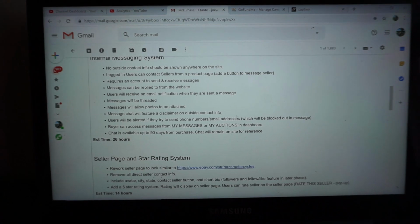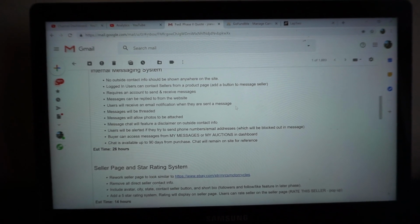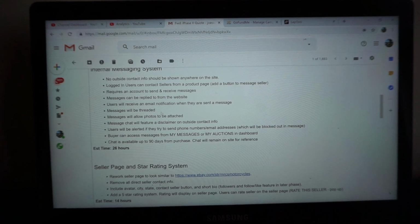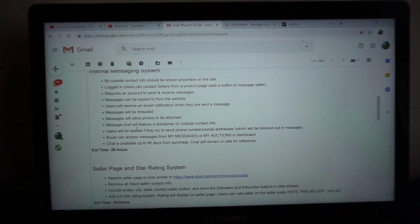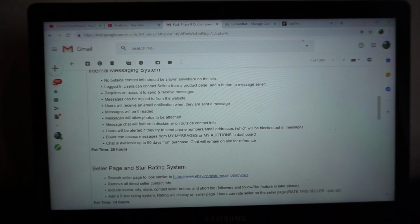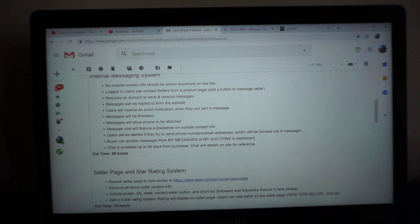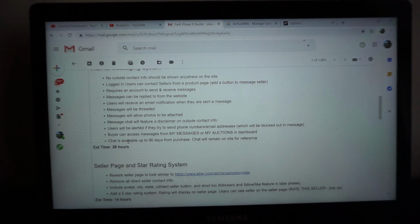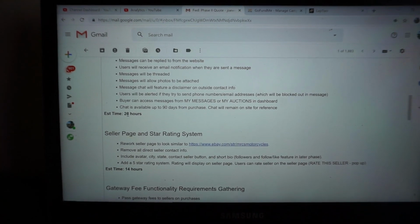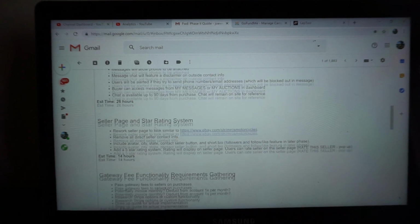And then if you want to read through the rest of it, you get an email notification when the messages are sent. The messages will be threaded. Photos will be attached to the website. You're going to be alerted if phone numbers are used within the chat, because you don't want phone numbers to be used, no outside contact. So that's going to be 26 hours at $125 per hour. So that's going to be a ton.